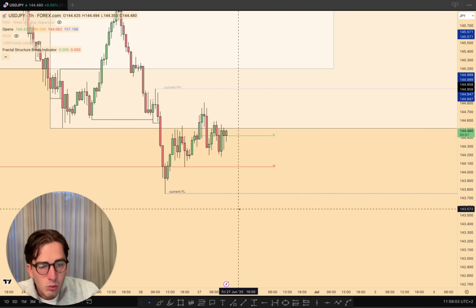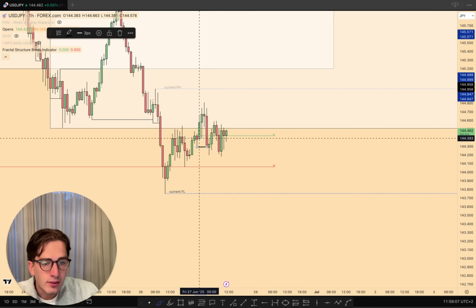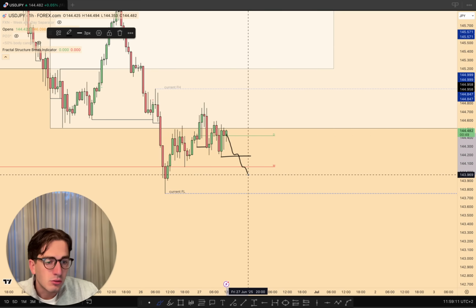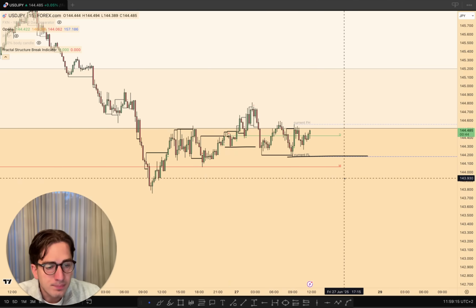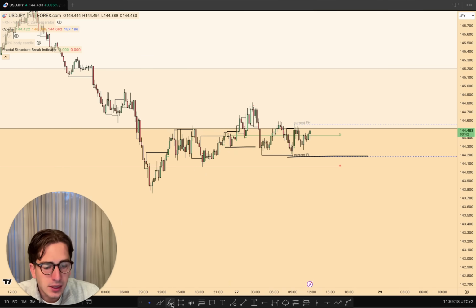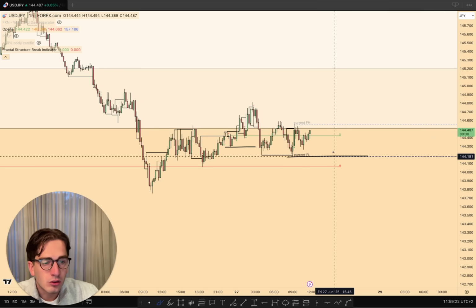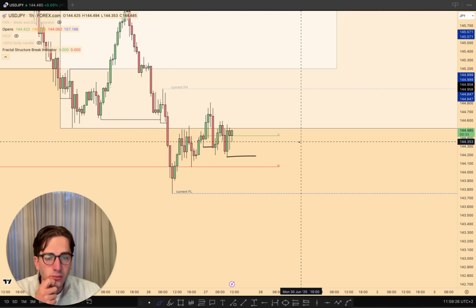On the 1 hour, what is nice is that we broke kind of like this internal fractal low here, and then these two imbalance candles act as supply. So I'm kind of looking for another low break towards the downside to then see if we can get some more shorts on USD JPY. And yeah, maybe we'll take out some descending highs first, but eventually I'm looking for some shorts. But I would need to see a little bit more confirmation here from USD JPY.